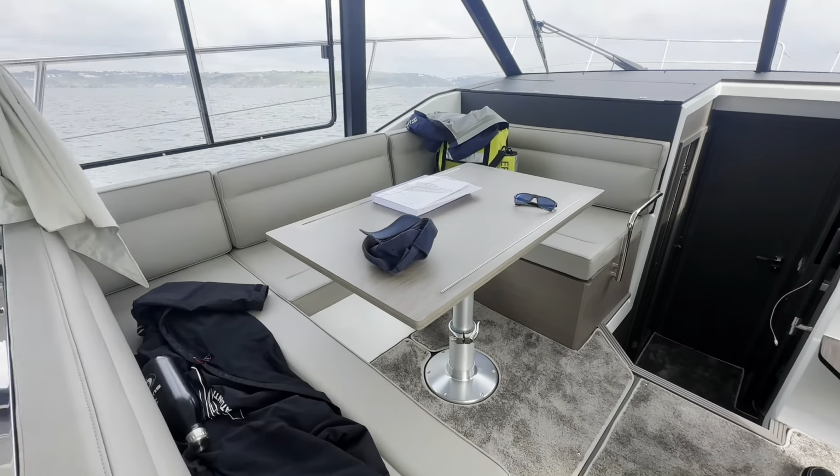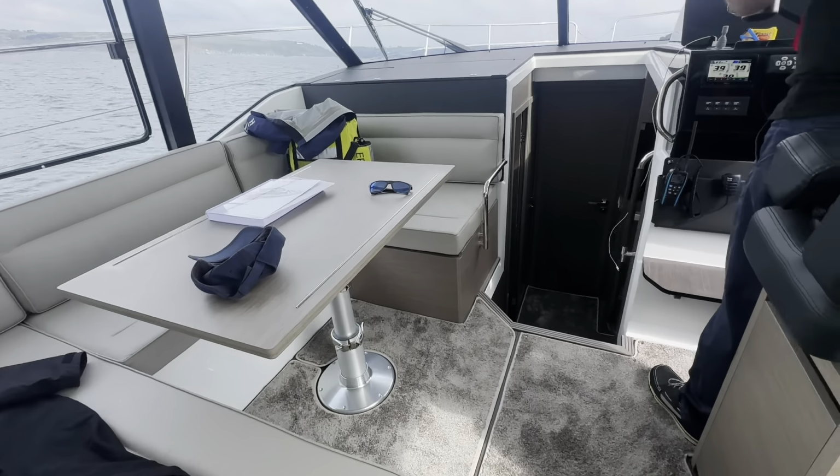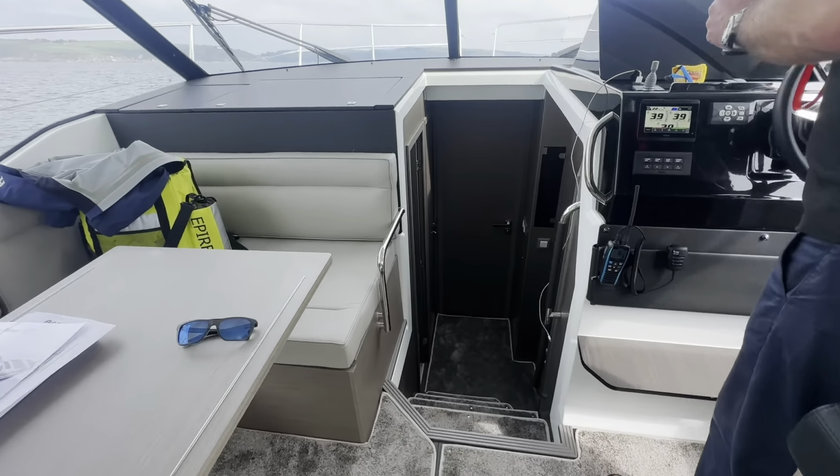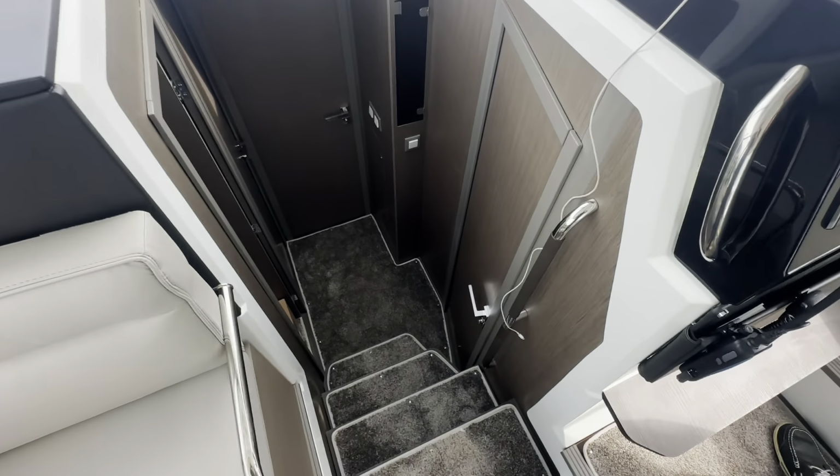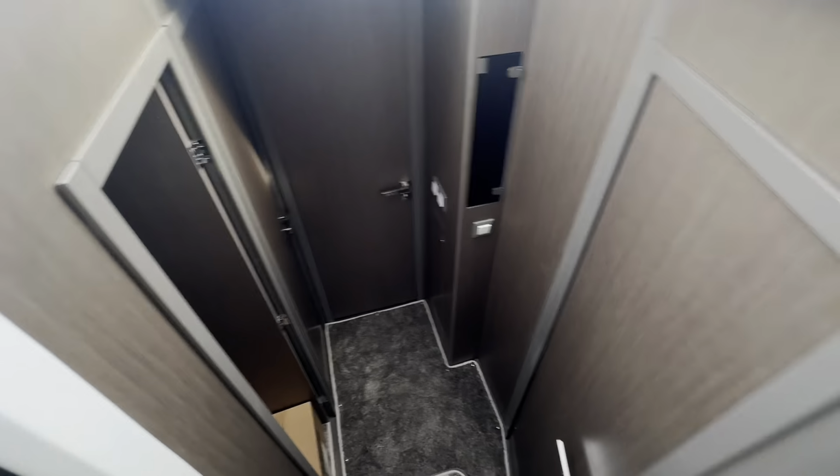Nice seating area here, and this makes another berth. And a TV pops out of there. Going down below, and I apologise, it's just a quick look round.